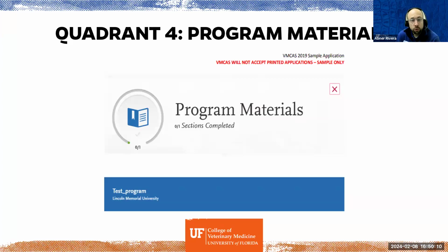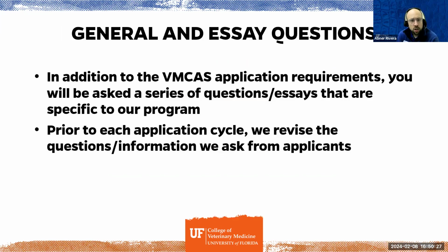Last quadrant would be the program materials, and this is the area where we would specifically highlight our program, because starting in May, you get to select the schools you want to apply to. So it's not until you get to that point that you get to see the information of what's required. So generally speaking, we require some essays to be completed, and these essays are just going to be an opportunity for you to answer questions that we are looking for in applicants to be a part of the evaluation process. They vary from year to year.